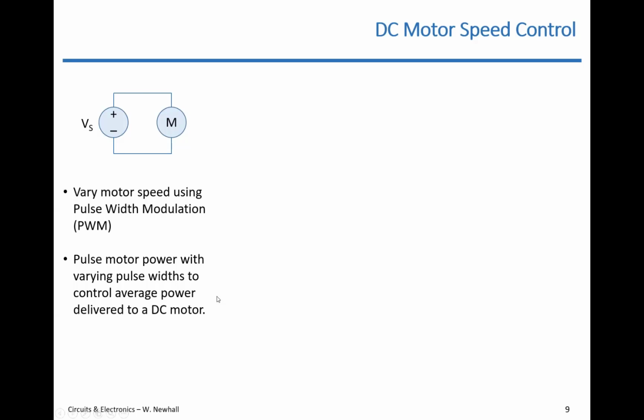And that's usually characterized with what's called a duty cycle. So you might have heard the term duty cycle before. It's a fancy term for what's the percentage of time the power is on versus the cycle period, since this is a periodic waveform, a periodic square wave. So what's the time on versus the total period? Okay, I'll show you examples now.